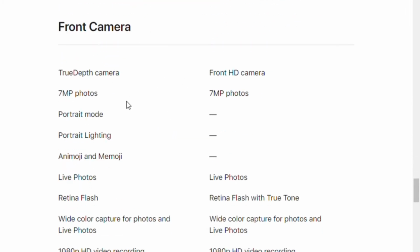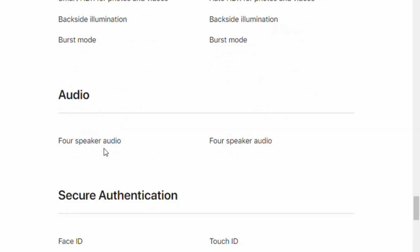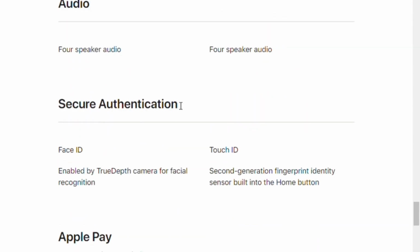But looking at the cameras, they're very much the same, 7 megapixel, both of them, and the new one has a few more options. Now onto audio, both have 4 speakers. The big difference is the older one comes with a 3.5 millimeter headphone jack, the new one doesn't. So that's a bit of a disappointment.